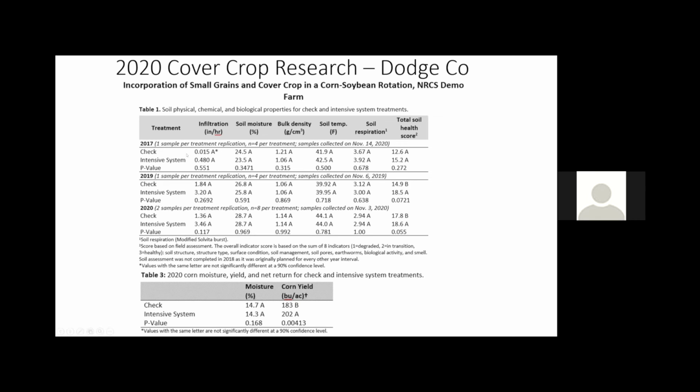But look what happened to the infiltration rate, inches per hour. We went from 0.015 in the check strip and just under a half an inch per hour in the intensive management strip to a huge change in infiltration. Well, we happened to pound those infiltration rings to 4 inches. And that 4-inch depth interacts with a compaction layer that's found in this field. From 2 to 4 inches, there's a blocky layer that's compacted and has a higher bulk density.